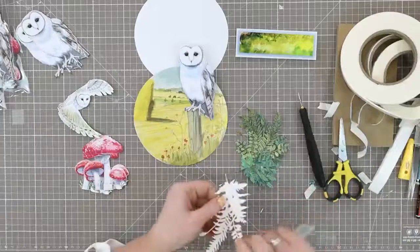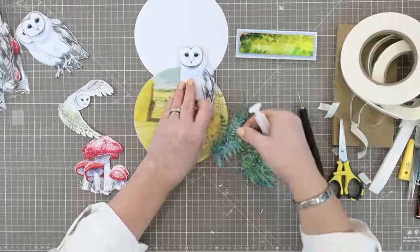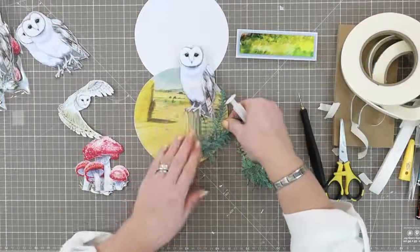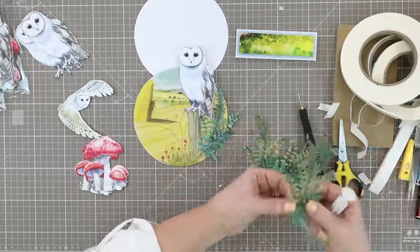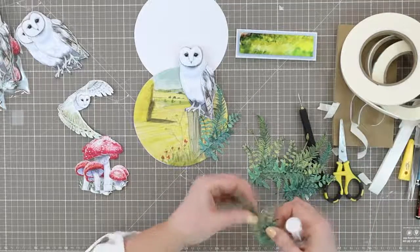So like that. So I'm going to lift Duke up a little bit and tuck that in just at the base. I'm just adding a little bit of something here at the base.